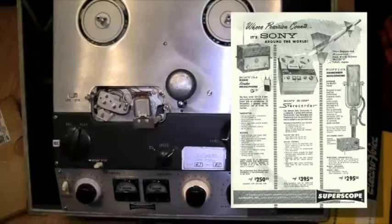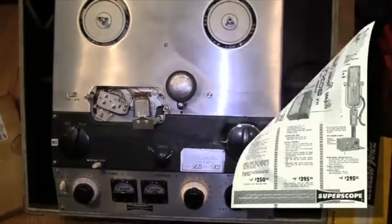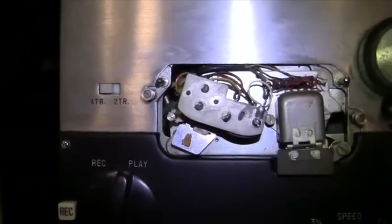This is one of the first Sony recorders available in the United States, available in 1959. The unit weighed 45 pounds. It recorded stereo half-track. It would not record quarter-track, but it would play back quarter-track and had a 2-track and 4-track head adjustment. It also had a stereo and mono playback switch.